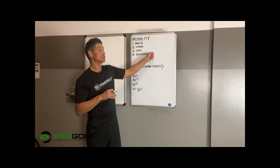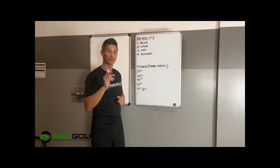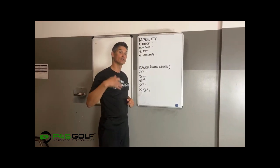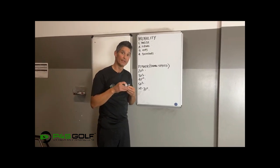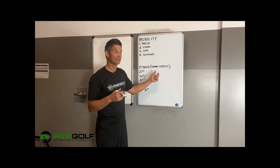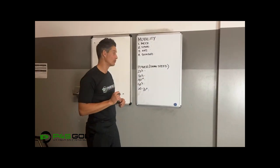So make sure you do the home mobility assessment and see if there's any key areas where you're restricted. That's priority number one. That is going to allow you to play, practice. It's going to allow you to swing faster because your body doesn't have these roadblocks. So assessing and prioritizing mobility is number one.